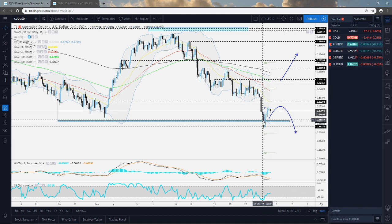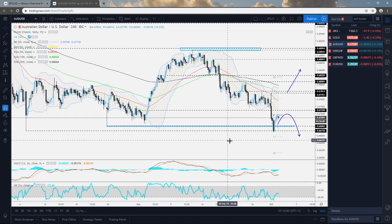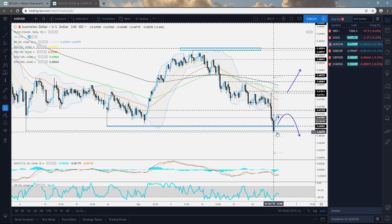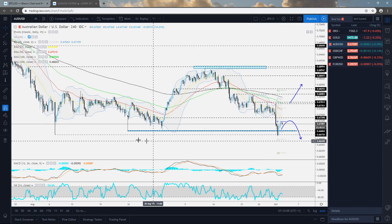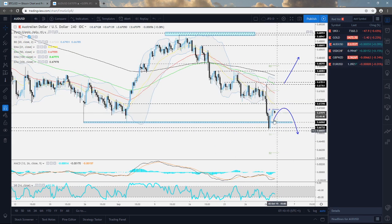We did have a test of the 0.6686, but we also had a pierce through this one, and this is the area which held nicely, the 0.6673. Of course, it did overshoot it a little bit, but nevertheless, this area remained a key area of support, as it did in the beginning of August this year. So we saw a nice rebound. Of course, the US ISM numbers helped this rebound.